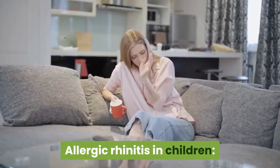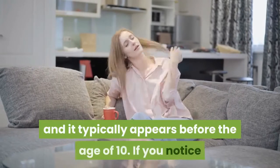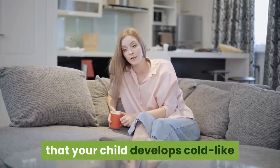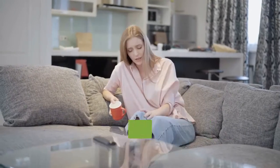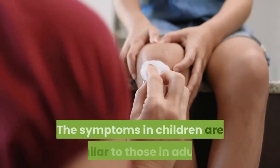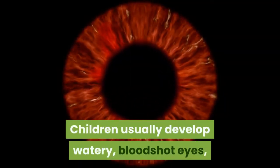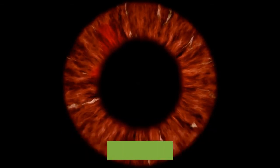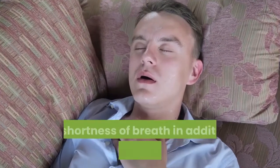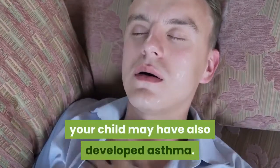Allergic rhinitis in children. Children can develop allergic rhinitis too, and it typically appears before the age of 10. If you notice that your child develops cold-like symptoms at the same time each year, they probably have seasonal allergic rhinitis. The symptoms in children are similar to those in adults. Children usually develop watery, bloodshot eyes, which is called allergic conjunctivitis. If you notice wheezing or shortness of breath in addition to other symptoms, your child may have also developed asthma.